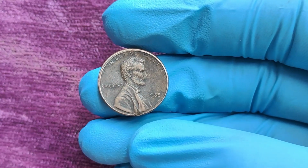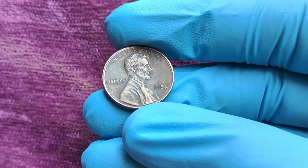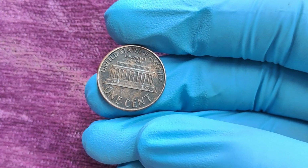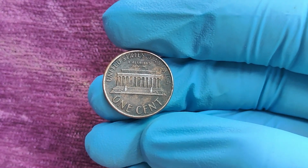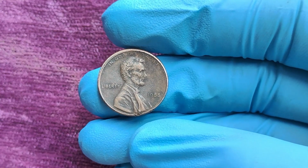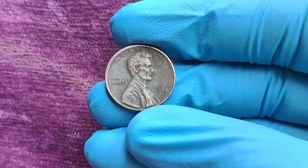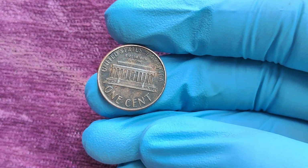So, how do you know if you have the 1988 no-mint mark penny? It's easier than you think. Start by checking the date. Look closely at any penny from 1988. If there is no small letter under the year, you may have struck gold, or in this case, copper. And here's the important part: condition matters. A penny in pristine, uncirculated condition could be worth the most. So, if you spot a 1988 penny without a mint mark, handle it carefully. You could be holding a multi-million-dollar treasure.